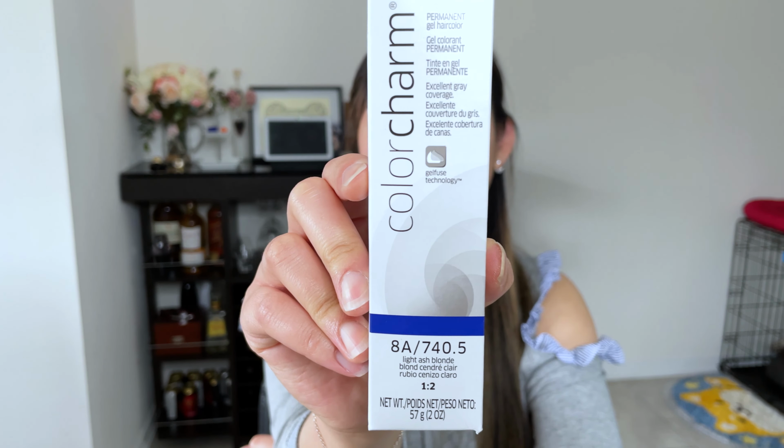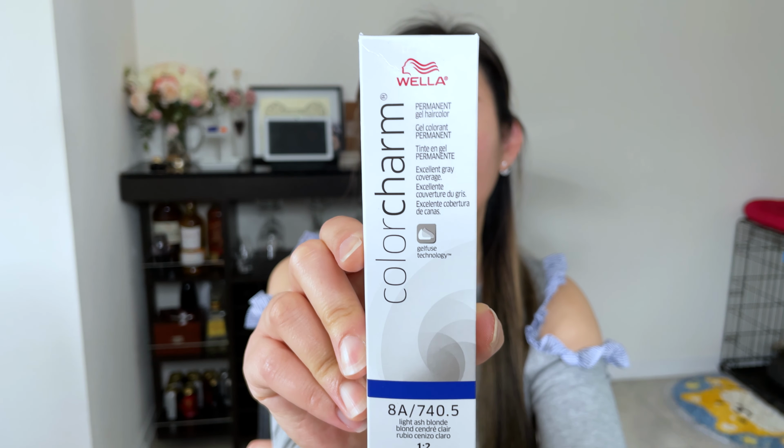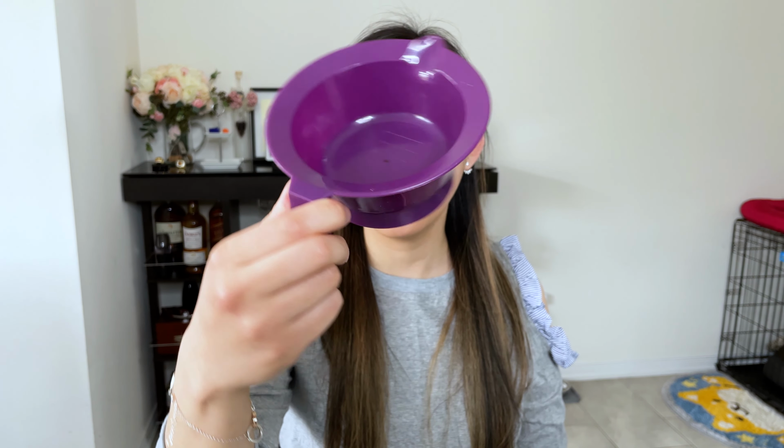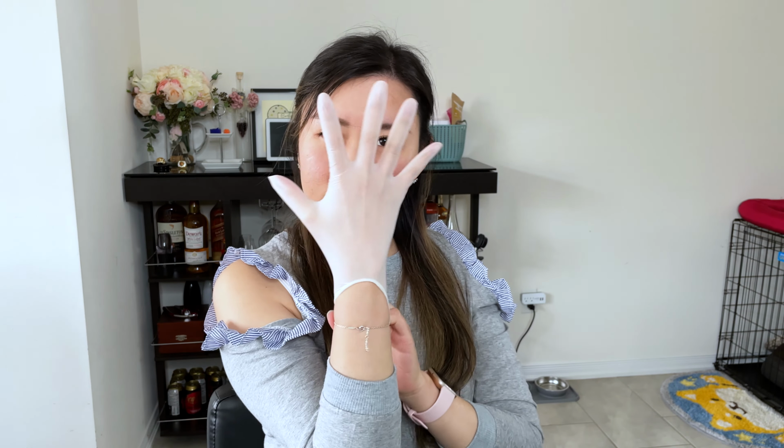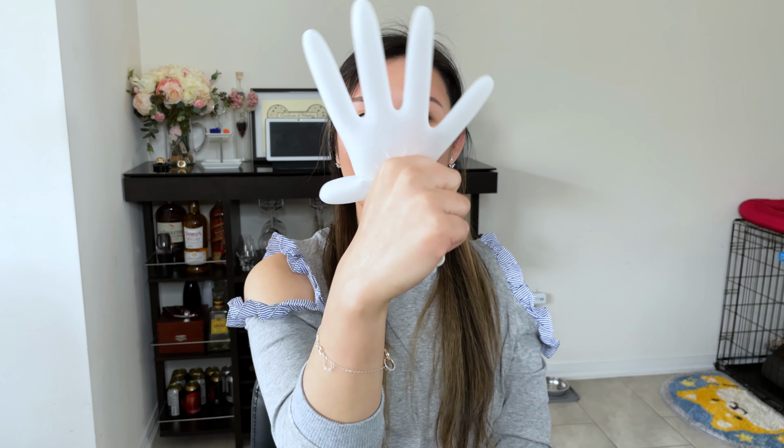Let's start off with the first part. It's the hair color. We got it in the light ash blonde, and it's by Wella. And the next one, we have the developer, because we gotta mix the developer with the hair color. We have the mixing bowl, super handy. The hairbrush. Gonna make you blonde. Gloves, I feel like I'm going to work. We have some gloves.